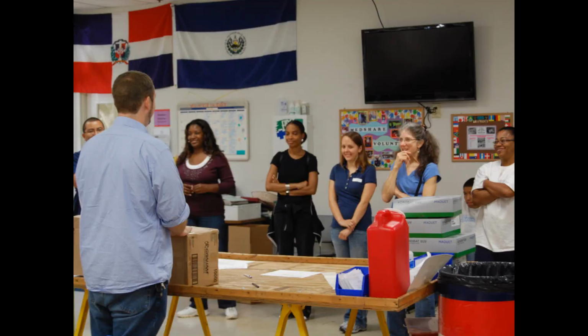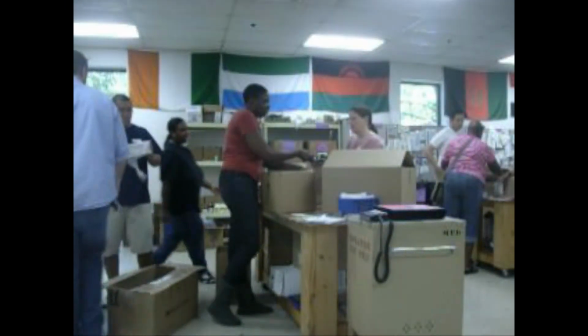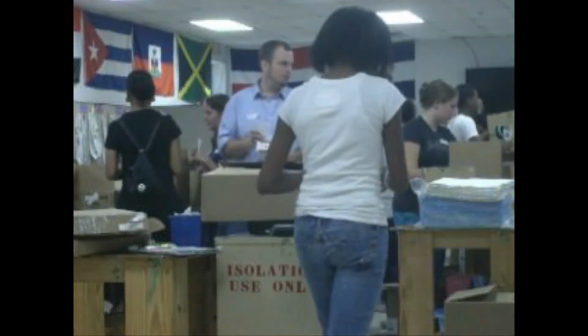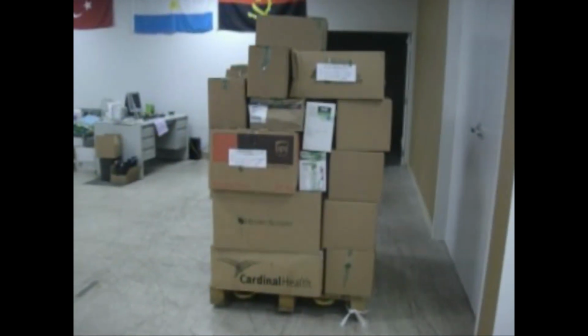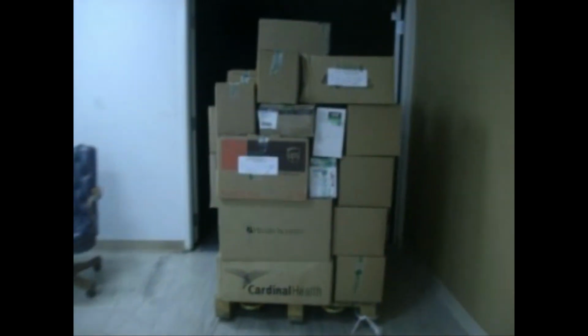Now that the tour and educational part was over, the work really began. Paul explained to the volunteers that today they would be filling orders. First, the volunteers loaded empty shipping boxes with the requested medical supplies. Next, they weighed the boxes and added a shipping label. After Paul checked to make sure the boxes had the right supplies, the volunteers taped the boxes shut. They were then stacked and moved into the warehouse for storage and eventually shipping.